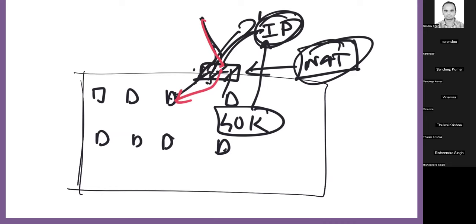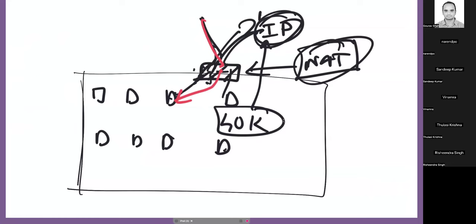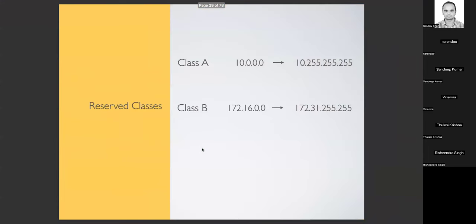So that is the translation between IP address, your MAC address, and public IP versus local IP, and so on. That is network address translation. With this, we are saving 39,999 IPs just for one office, one place we are talking about, right? And that's how we save on internet IPs. Anything that is sent to the reserved classes is dropped from the internet.